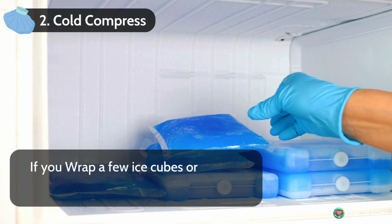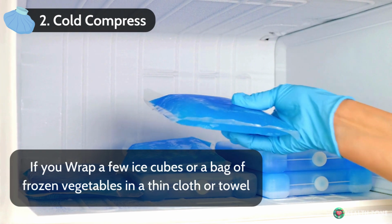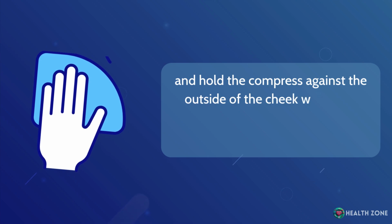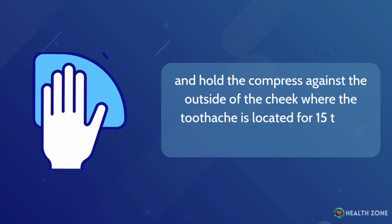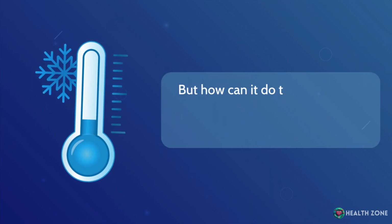Number 2. Cold compress. If you wrap a few ice cubes or a bag of frozen vegetables in a thin cloth or towel and hold the compress against the outside of the cheek where the toothache is located for 15 to 20 minutes, you can numb tooth pain. But how can it do this?